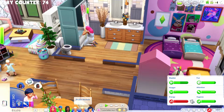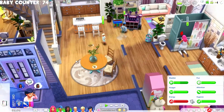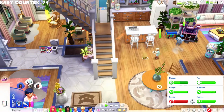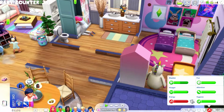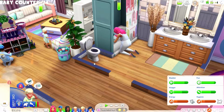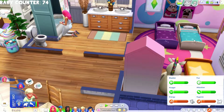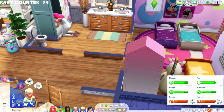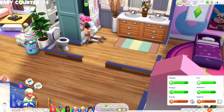So since we have Abby taken care of, we're probably going to need a potty in that bathroom as well. Oh, we need potty help. I think we can wait it out. I think we're going to send her to bed. Energy, hygiene. Okay, so you're going to be the next one on the list. And then we're also going to need to send Drake to bed. Okay, so she's done.